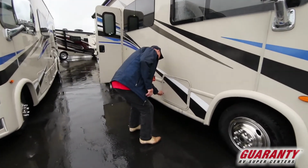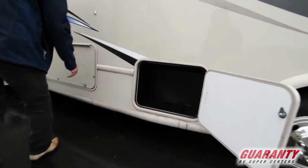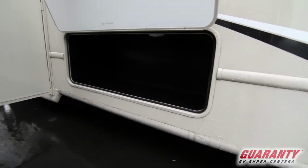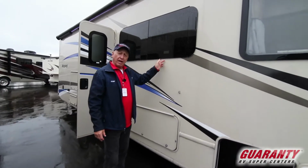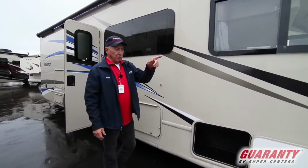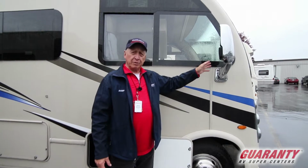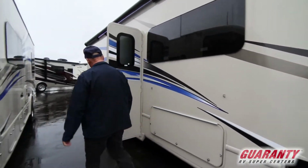This has storage right there. More storage here. This has your egress windows where you don't have all the ugly molding around the outsides. Then on the cameras, you have your side vision cameras. Very, very nice, so you can't sideswipe somebody up beside you. Go toward the back of the coach.